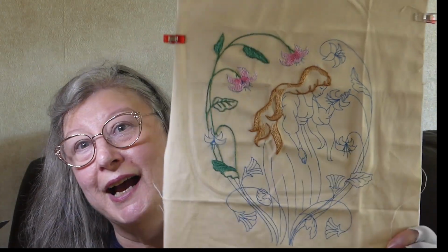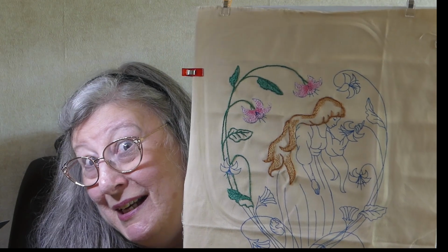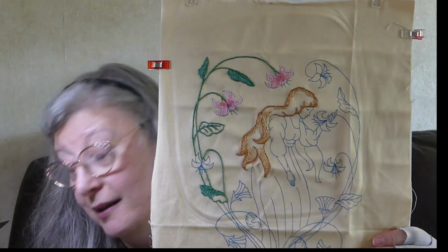But as it's freehand and freestyle, it's my choice. But I have got instructions of how to stitch and what to stitch there. So that's that one.